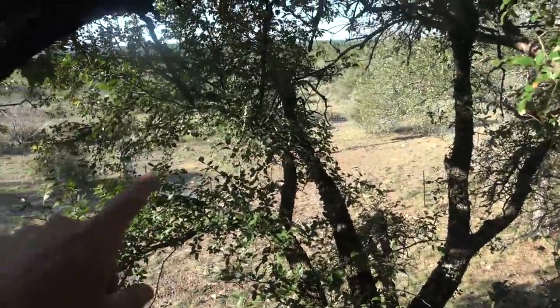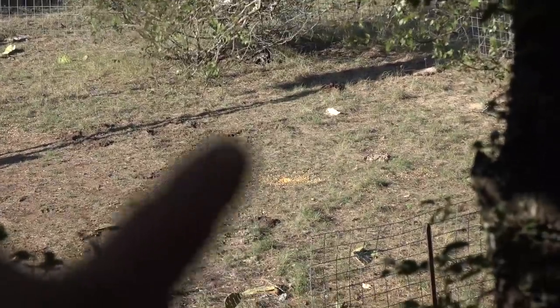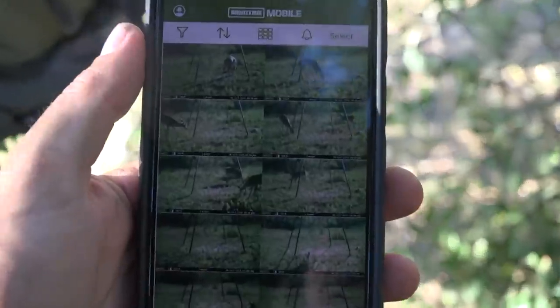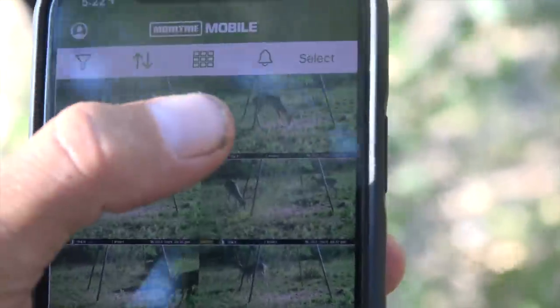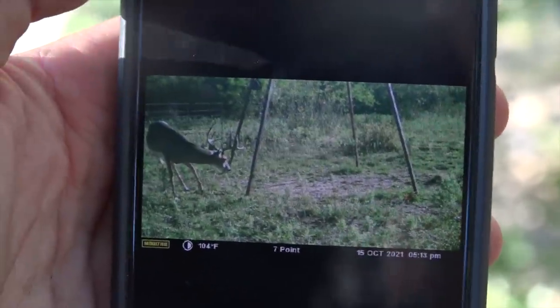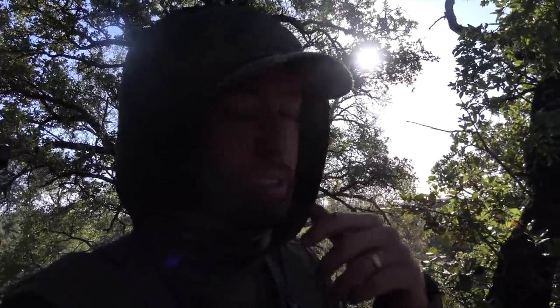And then these are my lanes right here. I've got one tiny one right there and one pretty good one right here. Set out a little bit more corn in those spots because you can't even see the feeder right here. It's right in the middle. Setting up to be a good night, nice and cool, no mosquitoes. My cameras are working.